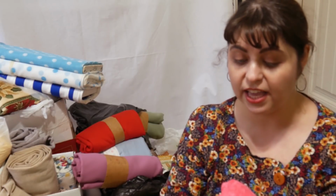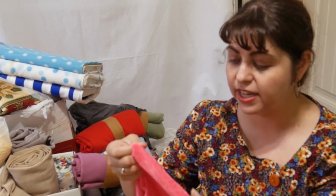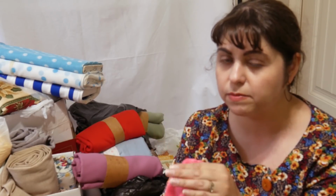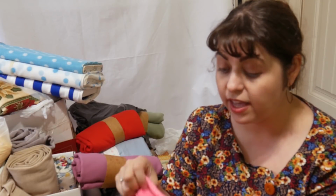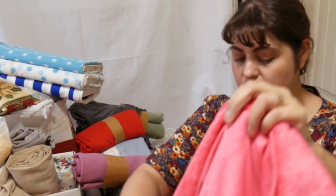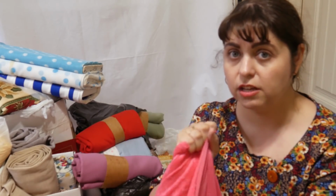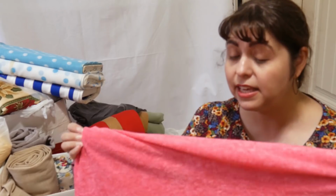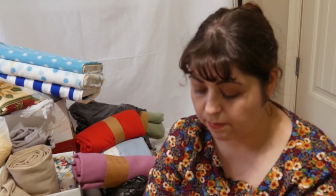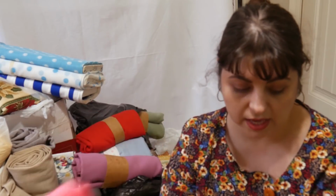Okay, so the first bag has what I would call, I guess, a terry cloth fabric. Or maybe it's a peach skin. It's got this fuzzy outer layer. It's not horribly, incredibly soft. It's okay. The inside of it is soft though. It's sort of got this mesh backing. And it's about 3 yards of this pink. It's not too stretchy, but a little stretchy. And I'm thinking maybe an Astoria sweater. I got that pattern last fall, but I have yet to make it. So this might be a contender.